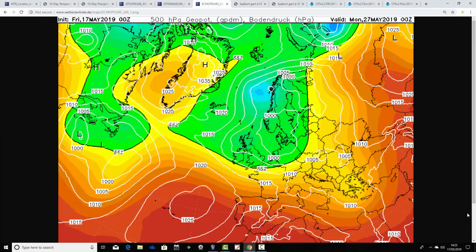So it looks like it's either going to be cool and relatively dry, GFS parallel run, or potentially very cool and unsettled with showers or longer spells of rain, GFS operational or ECMWF operational run. Either way, it's not looking great, I have to say, for the late spring Bank Holiday weekend. And bearing in mind at this point, Day 10, Monday 27th of May, the CFS and JMA Friday is starting to generate a heat wave.